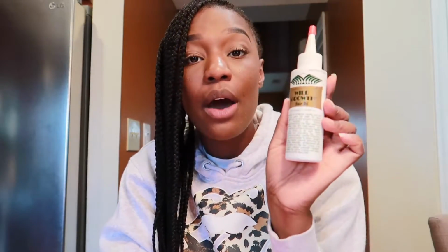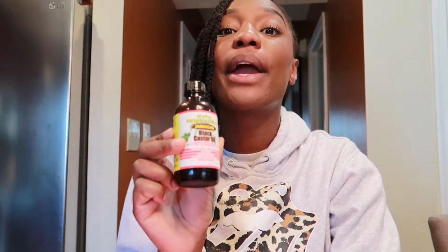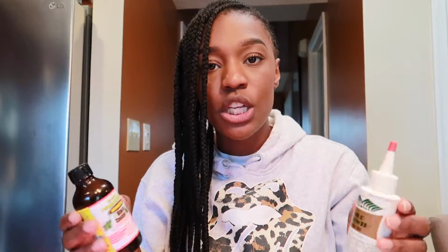All right, so now moving on to the itch. I would say that the Wild Growth hair oil is best if you're not wanting to itch your head, because it doesn't itch when you put it onto your scalp. The Jamaican Castor Oil itches. Be prepared, because it itches, okay? I don't know what's inside of it. I don't know what formula they have mixed with it, but it itches. So I would definitely go with the Wild Growth oil if you are concerned about an itchy scalp.